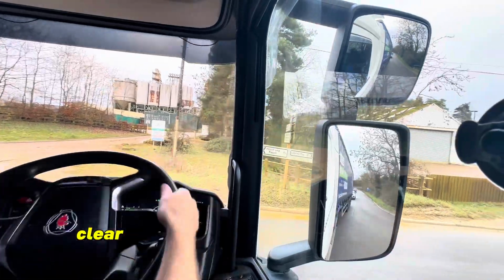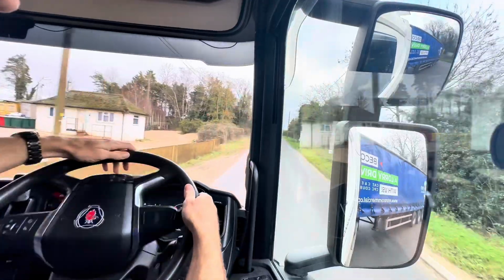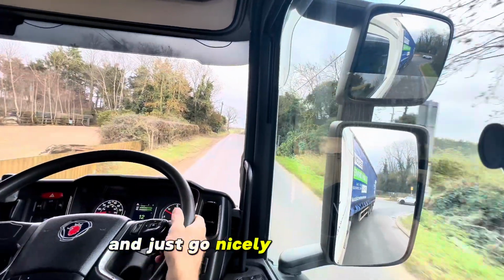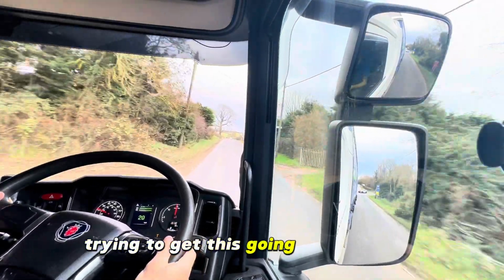Clear, so off we go. We can use all the space and just go nicely.